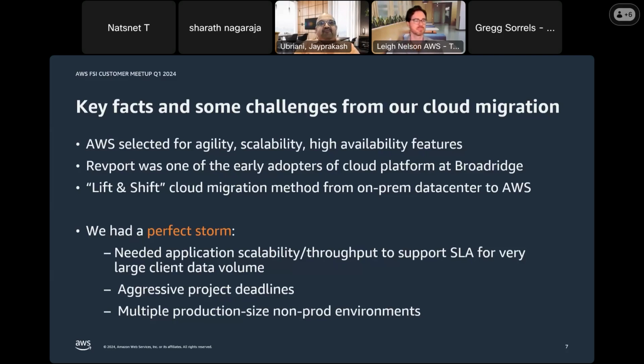And we went with the lift and shift cloud migration method from an on-prem data center to AWS. So here is where the story begins. We kind of ended up in a perfect storm. Our applications were big, the data volumes were large, the throughput and processing SLAs were very stringent for this large client, and the system required heavy scalability and throughput.